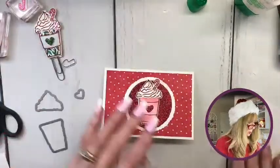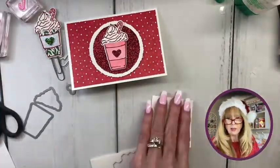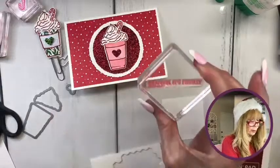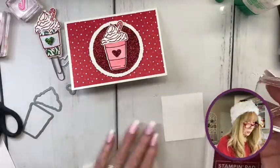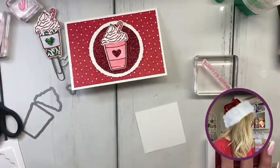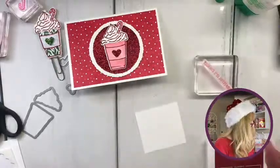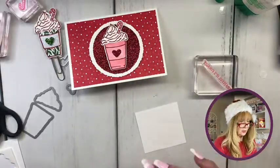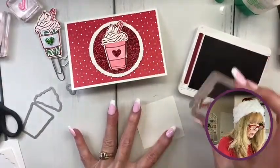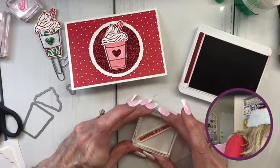Okay, now what we need to do is do our sentiment. And what I decided to do for a sentiment here, there is a stamp that says, "grateful, it's finally," and then what it really means is you would put fall, you know, the stamp set lends itself to that. Grateful it's finally fall, or pumpkin season, or peppermint season, or something. But I decided I'm just going to use the word grateful. I like to get inventive with my stamps that way, with my sentiments, where I might just use one word out of a grouping of words.